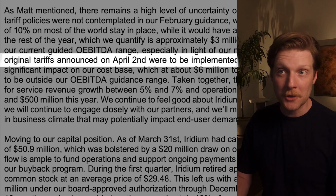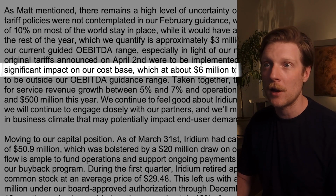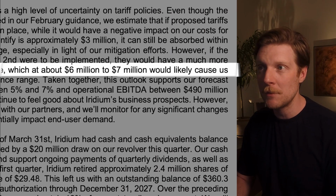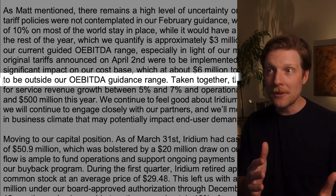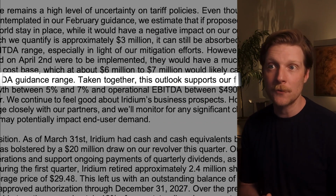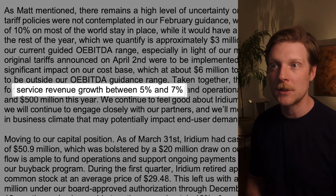However, if the original tariffs announced on April 2nd were to be implemented, they would have a much more significant impact on our cost base, at about 6 to 7 million, which would likely cause us to be outside of our EBITDA guidance range. Taken together, this outlook supports our forecast for our service revenue growth of between 5 to 7%. So given the 10% tariffs, which is the most likely outcome for this trade war, they are in line with their service guidance of 5 to 7%. So taking the tariffs into account, taking in the most recent information, I am seeing a massive upside with Iridium.